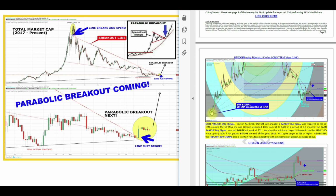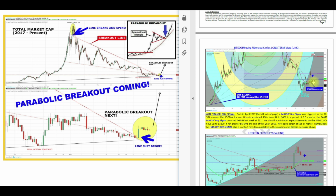And so on this example, when Litecoin went from $4 to $400, that was a 100x move. So if the cross here occurred at $32, if we multiply that by 100, by the end of this year, do not be surprised if Litecoin is trading at, as crazy as this sounds, $3,200. Please note, this is nothing but a mathematical calculation and not my opinion. So it happened once before, and if it happened before, it can happen again.